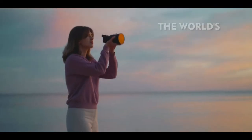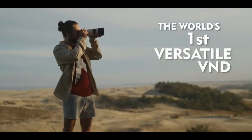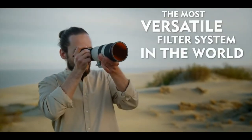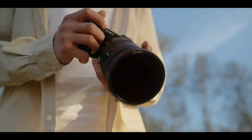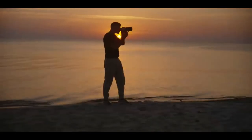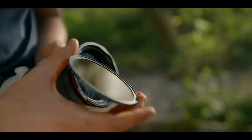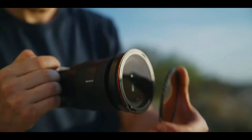That's why we made the world's first magnetic VND filters. It's the most versatile filter system in the world. Now you have all filters in one system, and I mean all. ND 2-5, 6-9, polarized and ND32 polarized. Yeah, and Mist as well. Now you can switch all your filters in seconds, faster than ever.